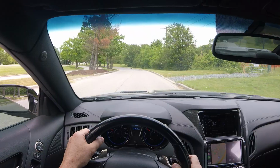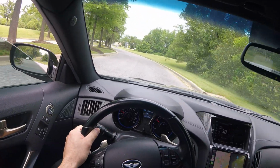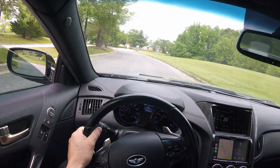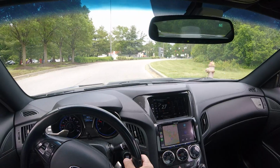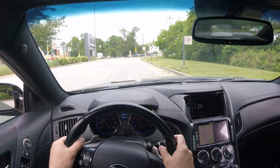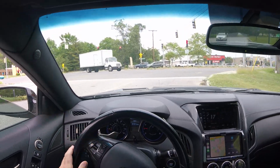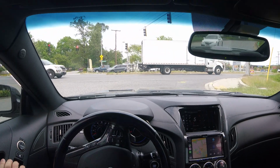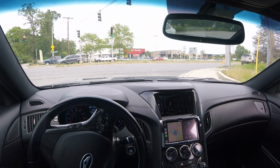So enjoy it. I'm shooting with a GoPro 5 Session, which is smaller than a regular GoPro, just so that it doesn't really obscure my view during this drive. We are in pretty much manual mode, so we're going to use the paddle shifters to adjust everything, and I'm going to get a lot of funny looks from people wondering what the hell am I doing.